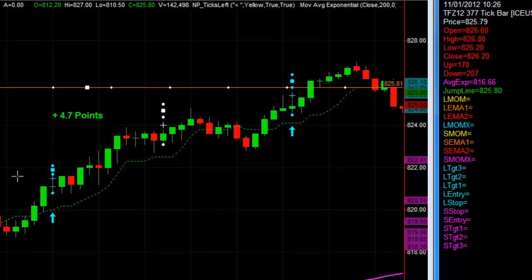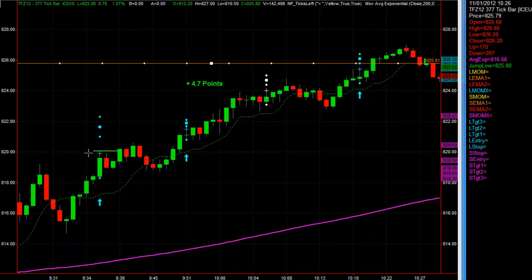I like to go in with stop limit orders, so I typically minimize my slippage. And my slippage, if I get any at all, will probably come on my exits. And that's usually when I stop out for a loss, not necessarily when I come out at my target. So all in all, very clean session. Let's take a look at some other markets.